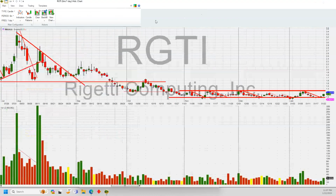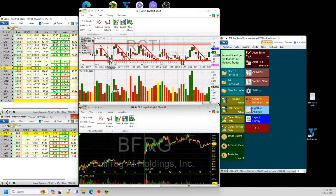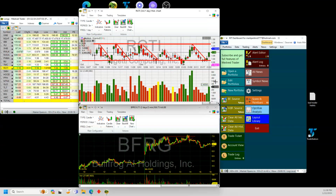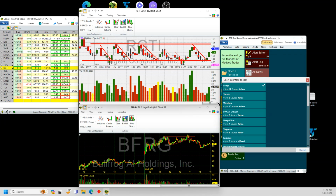RGTI was really nice. I am long this one with calls. I bought some more calls when it was like 98 cents or so. But once it broke that flag, the setup's good. So it looks like it's going to go back to like 124, 123. But I think it's going to go even higher eventually. I'm just kind of bullish on that one long term. And I think that's about it that I noticed.